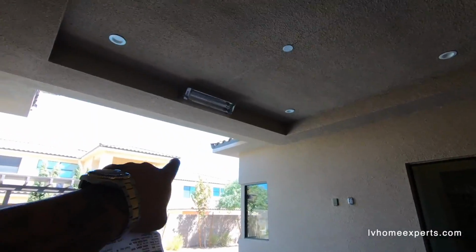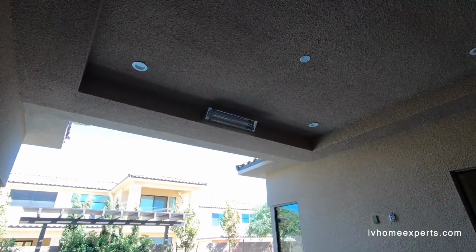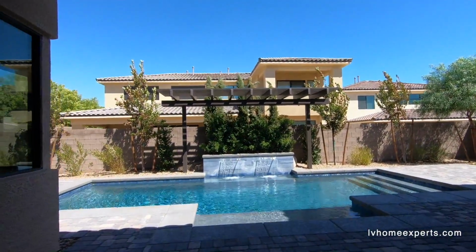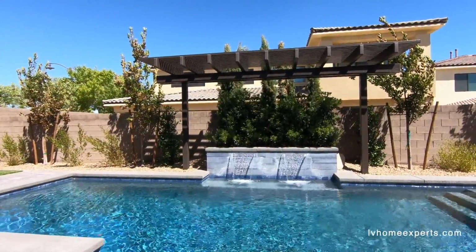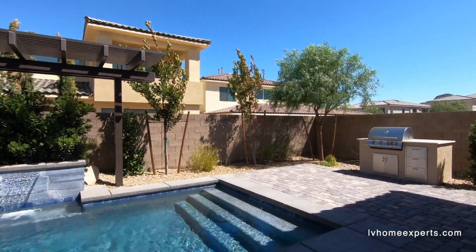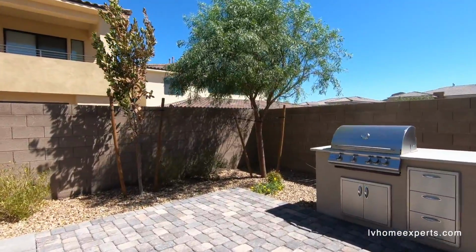However, that's why you need to work with an agent that understands all this and has all the information they can give you. Right here, I'm actually just showing you that is a heat lamp for the wintertime. Oh, check out this pool. Now, going back to the disclosures, that's why you have to also do home inspections as well. Lead-based paint. Also, if you're buying a property with a pool, you need to know what the legal laws are with owning a property with a pool.